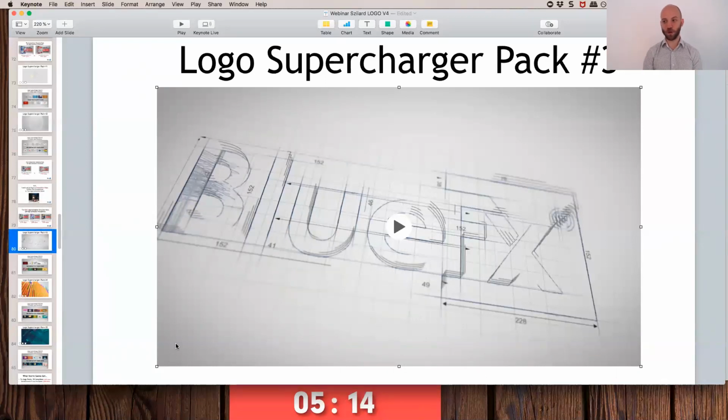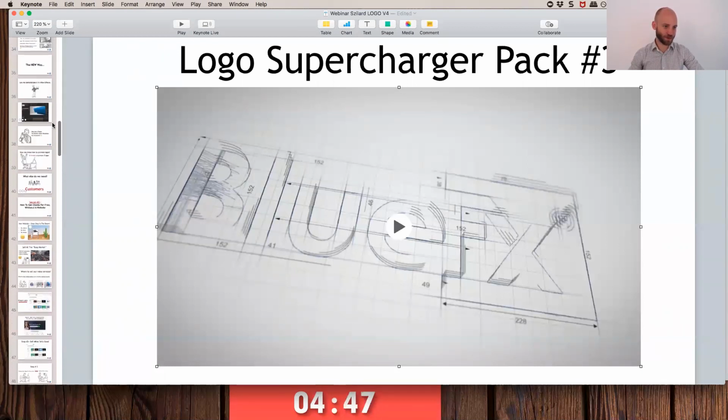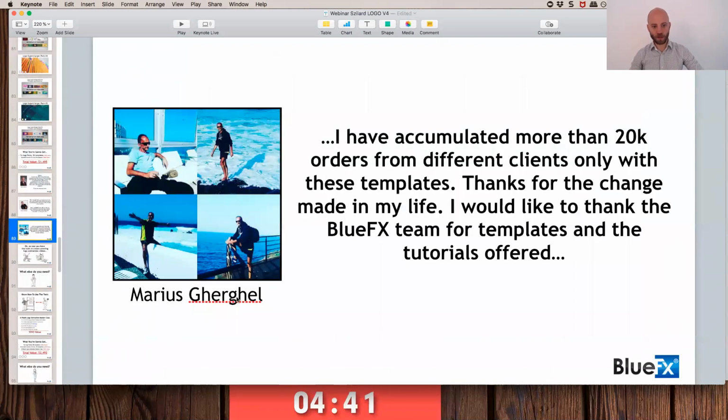You can imagine it took us a whole lot of work to animate everything like this, but once the product was finished, we were really proud of it. And imagine these products are tested for time. If somebody was able to make 20,000 orders with these templates, let me show you again. Just give me a second here. Yeah, Marius Gergel, he's the guy who made 20,000 orders using these templates.